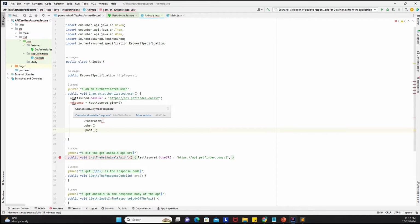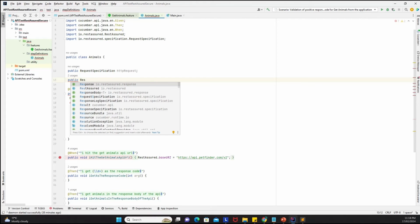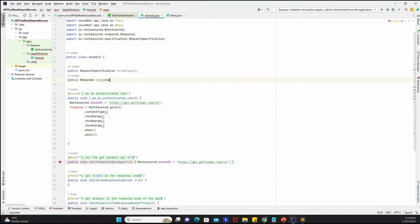So we are actually declaring the response first itself. Now why is the response not able to be found, and it cannot find a local variable as a response? For that, we will have to put a variable here as a response body. So I'll declare a public Response, and Response is part of RestAssured as well. So we will have to take that in mind. I have declared this as a Response because the request specification and response both come from RestAssured. That's what I wanted to mention.